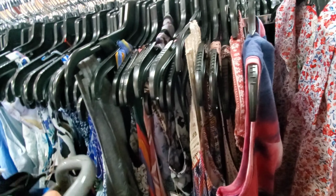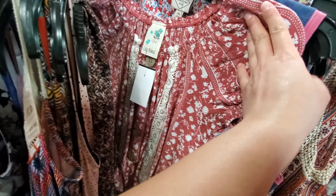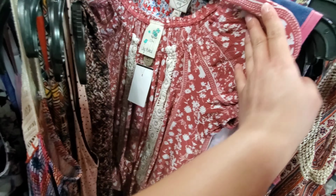I thought this one was so cute, silk top. And there it goes to my cart. Yeah, it's so easy to pick up tops. There's so many pretty ones. Lately, my Goodwill really has been having a lot of cute stuff. I have to really control myself all day long when I go there.